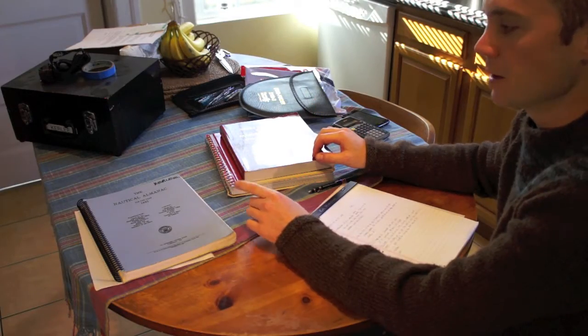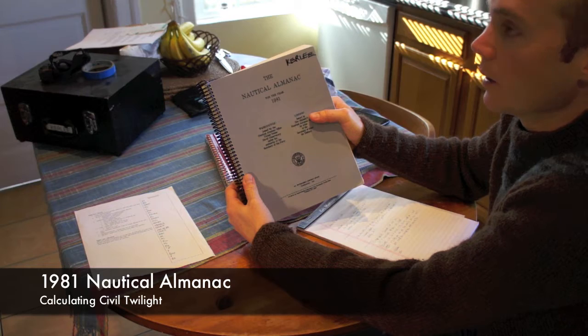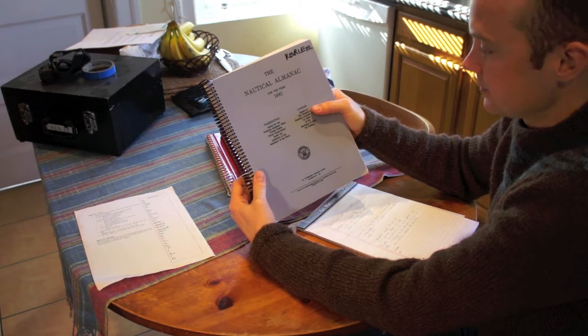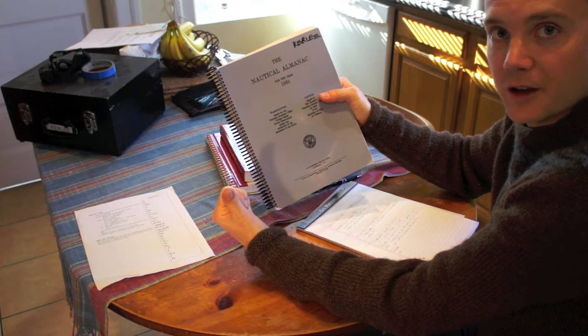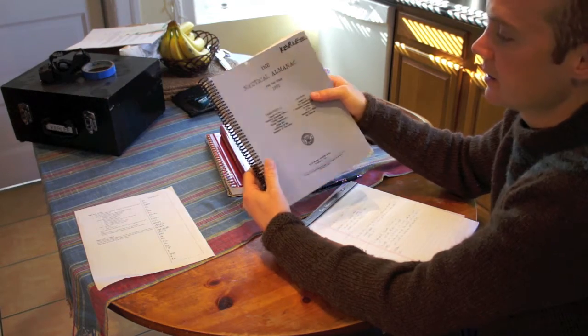Moving right along, I'm going to be using the Nautical Almanac right here. This is the one from 1981, and it's the one that the U.S. Coast Guard uses for all their testing. I also chose to use this one because you should have a Nautical Almanac from 1981, so you can follow along with this fix that I'll be doing today.